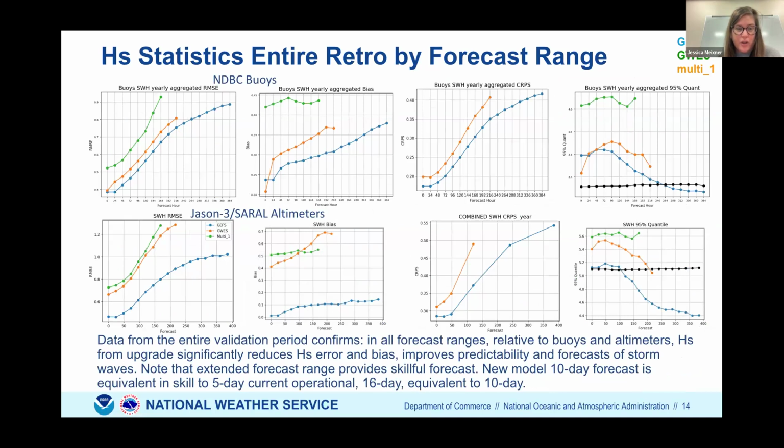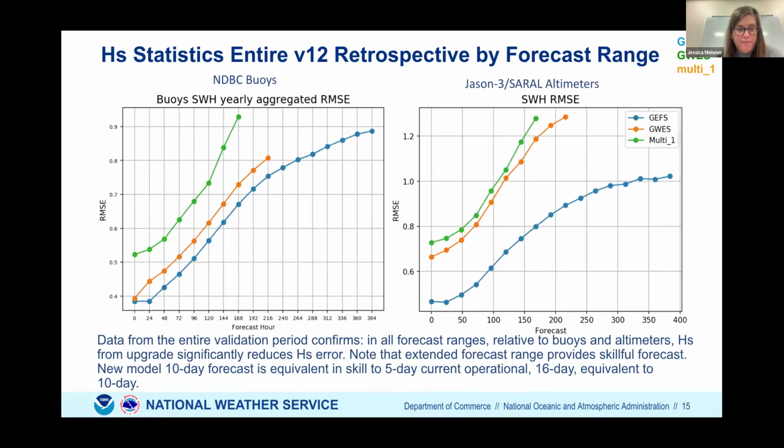So this is just another way we can look at it, whether we're looking at NDBC buoys up here on the top or our altimeters on the bottom row. We can see this is based on forecast time. We can look at root mean square error or bias. And again, we have huge improvements, which is really what we want to see. And then as we move forward, we want to continue to improve on that. So this is just a big zoomed-in image of some of those skills. So you can see again that for all of our forecast ranges, whether we're looking at buoys or the satellites, we really did improve our skill.